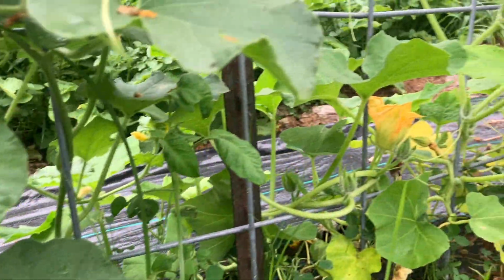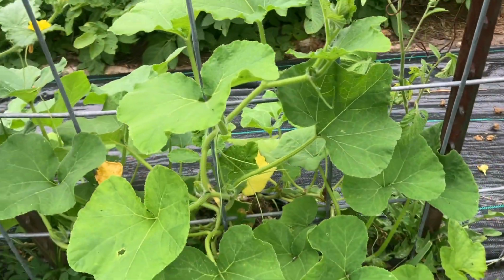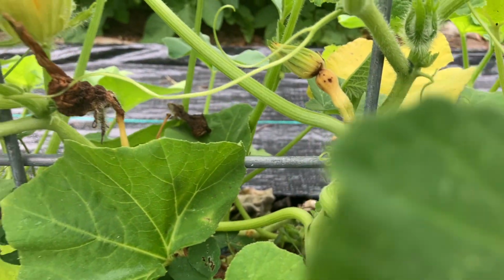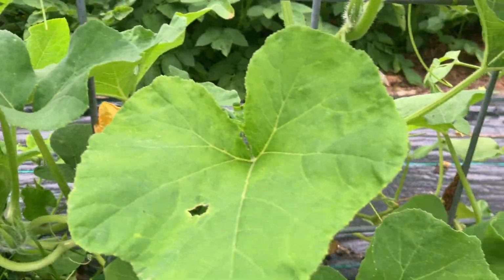The butternut squash is slow, but it is trying. I've had lots of blooms on it, but you can see the fruit is just not doing well. So I'm not sure if it's the weather or the dirt or what. But it's trying, and so that's something to count for.